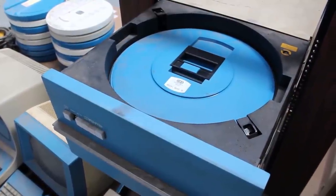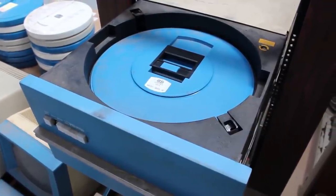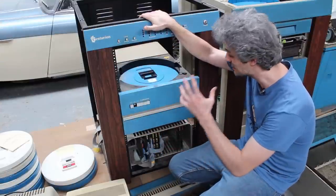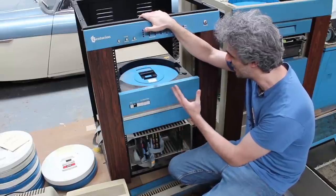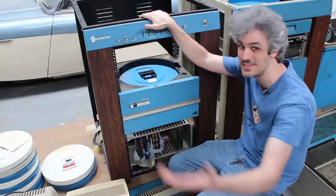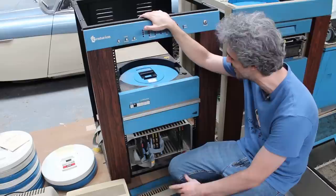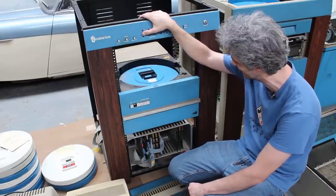So earlier when I said that like 70% of all of this heft and weight, it's purely for the storage data. The computer itself is tiny. Everything else is for storage. So that's really wild for me. That's really hard for me to wrap my head around.